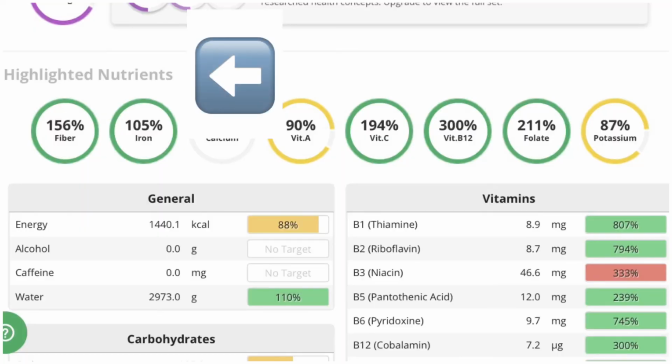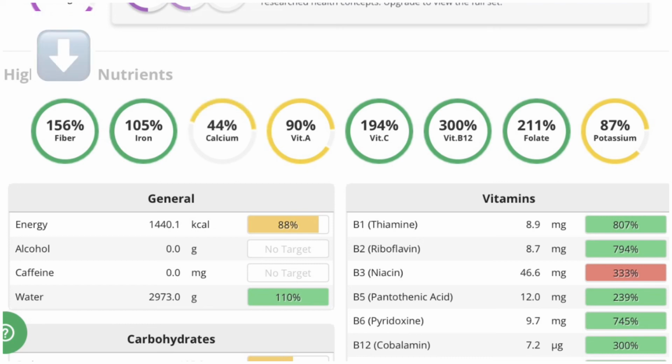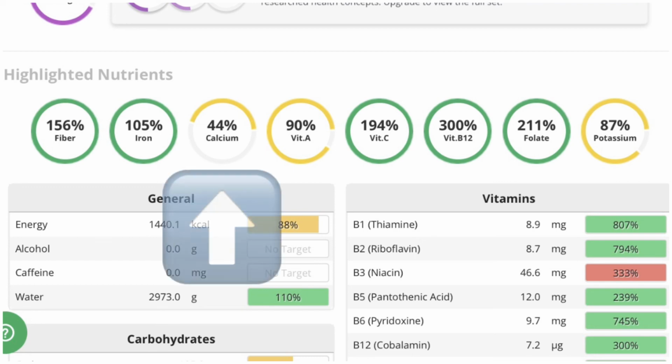A feature that I love about this Chronometer app is the nutrient breakdown, which I haven't seen in some of the other apps. So it lets me know how much fiber I ate. Look, 156% of my recommended intake of fiber. So congrats to me. I have not eaten enough food that contained calcium. So a couple ways to rectify this. One, I do take a calcium supplement, but of course it's better to get your nutrients from real food. So a couple things I can do there. I can eat more calories or I can eat more tofu.